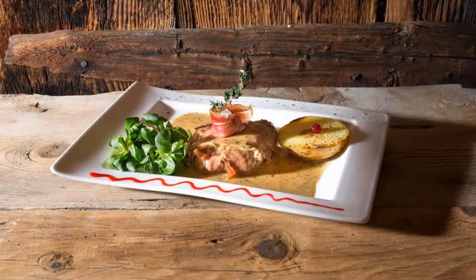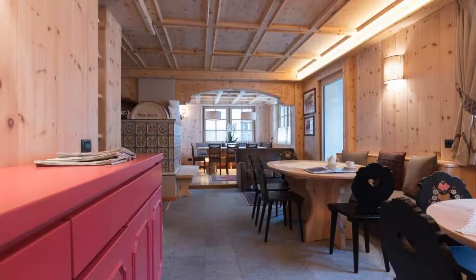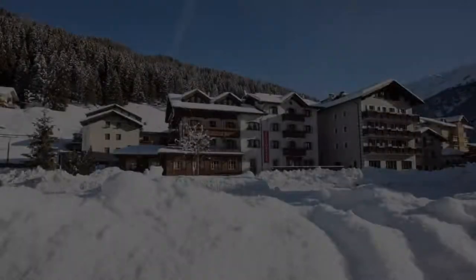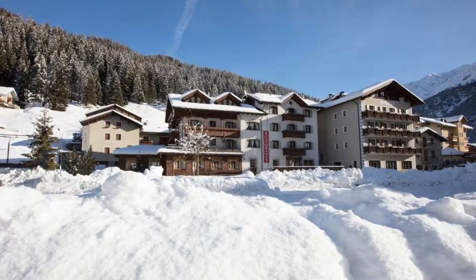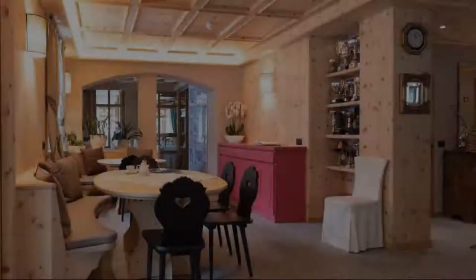Now you are watching a 4-star hotel. The location of the hotel is outstanding and guests love walking around the neighborhood. There are 3 types of rooms available on booking.com. You can book online and enjoy it. You can see more than 100 reviews of this hotel on booking.com.